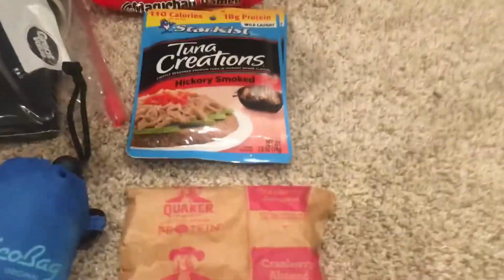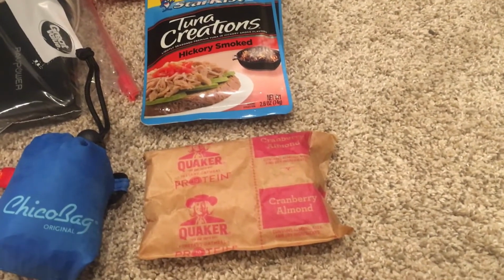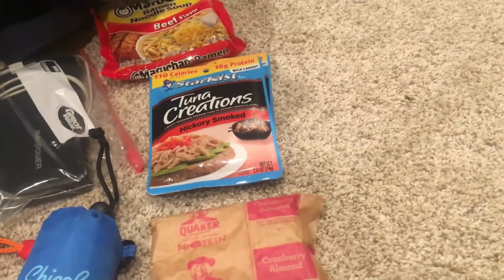So there's some food I don't have here. Which I obviously carry protein bars. I just don't have them with me. But I carry probably 3 or 4 of those on the entire trip, and I just snack on those during the day to keep me fed.